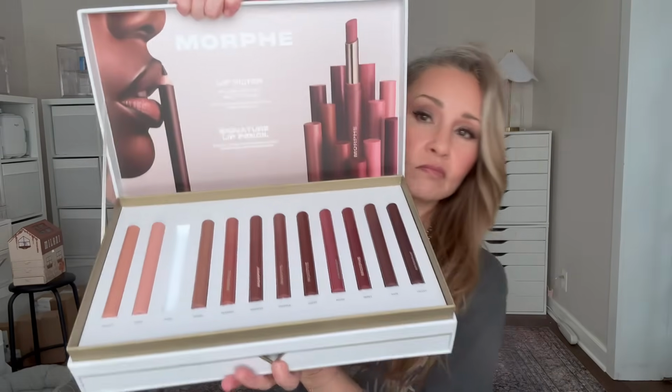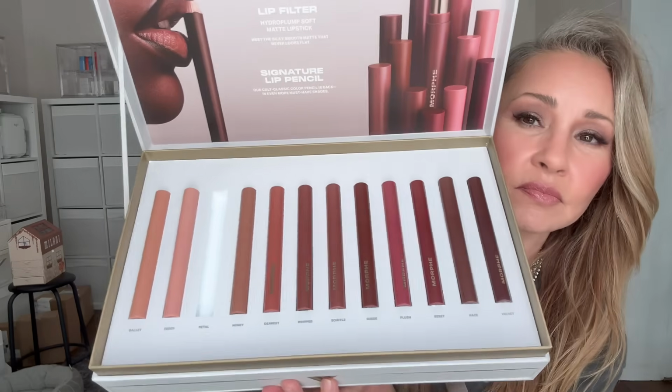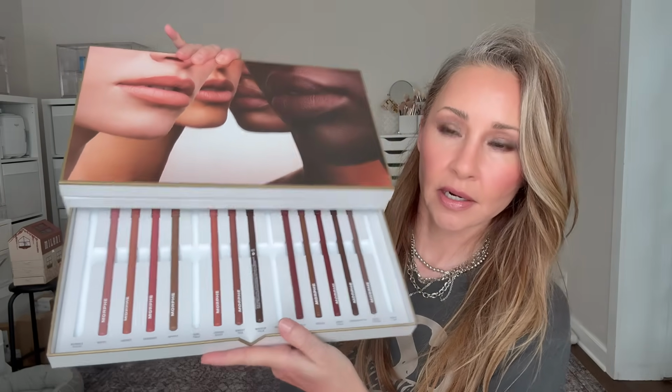That's a really pretty lip, the Morphe. I did not do that in my TikTok, and I'm glad I did it today. They're beautiful. They come in so many colors. Hold on, let me show you. Look at this. These are the lipsticks. My daughter stole one of them, and then the other one is mine that I took out of here.